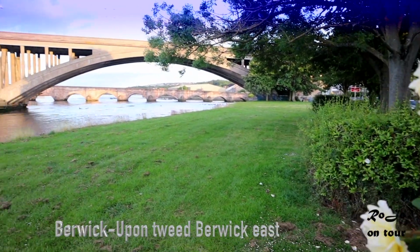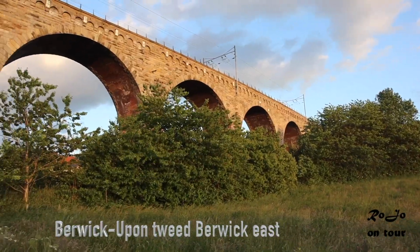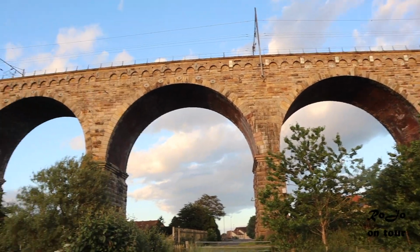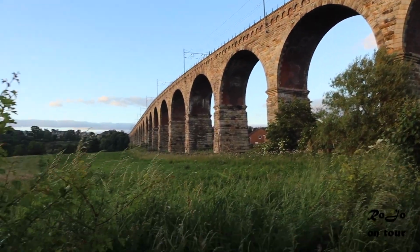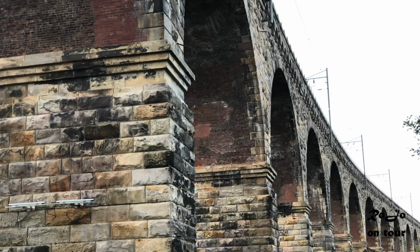On our trip to Holy Island we came across these bridges. Later in our journey we will discover more about this railway line. But more about that in our next episodes.